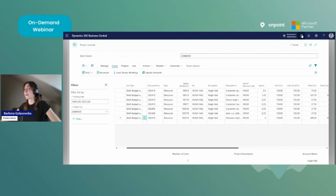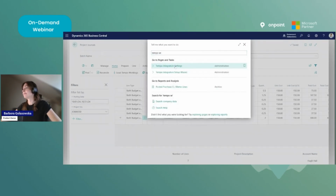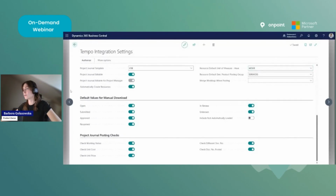I can also show you where you can turn this feature on and off, or where you can select the pre-posting checks you want to use in your workflow. And again, it's in the Tempo integration settings, and it can be found right at the bottom of the section here in the project journal posting checks.